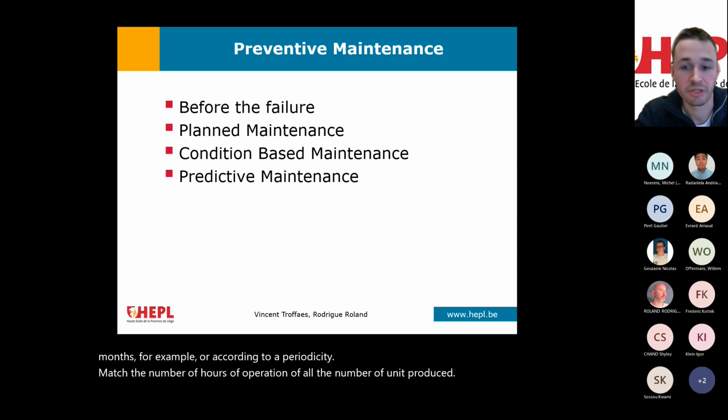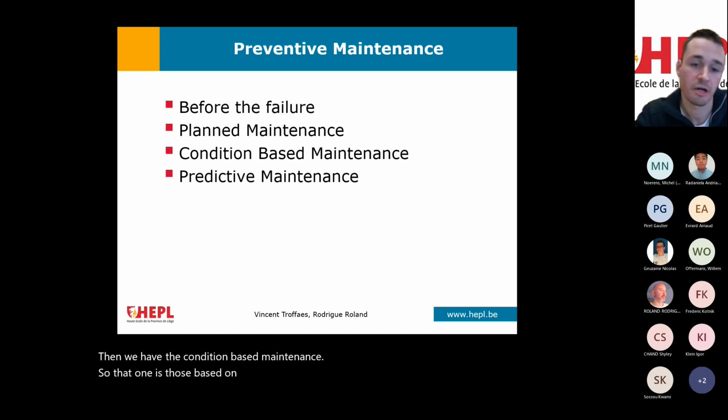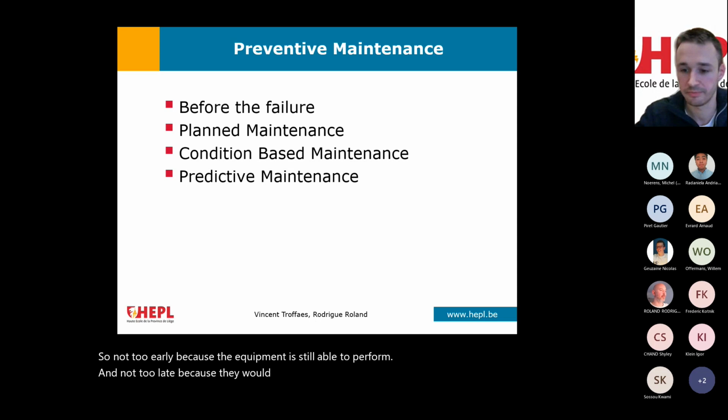Then we have the condition-based maintenance. So that one is based on inspections or data coming from sensors. So those data give us the state of the equipment, and the goal is to try to maintain the equipment at the right time. So not too early because the equipment is still able to perform, and not too late because there would be a failure.